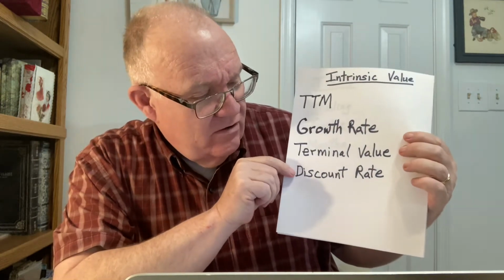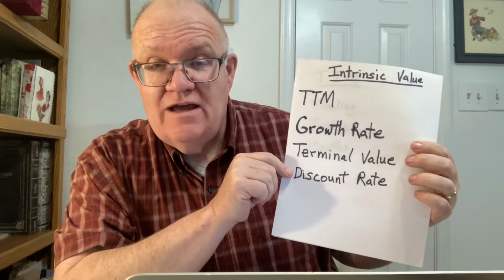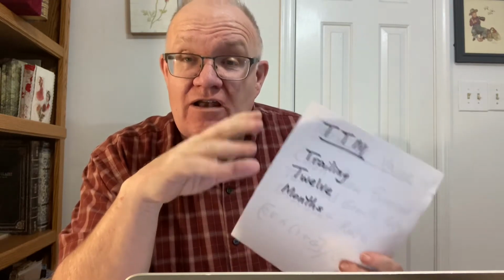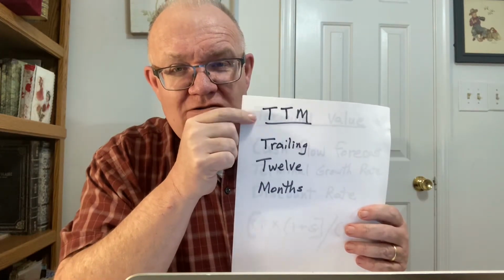And then we hear this term discount rate, because I like to buy everything at a discount. Well, how do you figure the discount rate? Well, first, let's go back to this TTM. TTM is an accounting acronym, meaning trailing 12 months. What kind of revenue, what kind of cash flow has the business generated in the last 12 months? It's nice to know what they've done the last 5 years. It's nice to know what they've done the last 10 years. But what was the TTM, the last 12 months? These are very important to find that number.